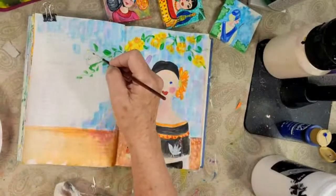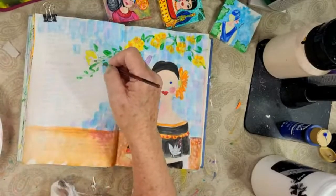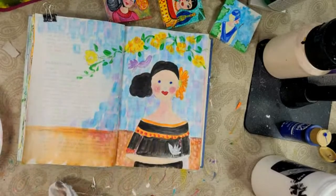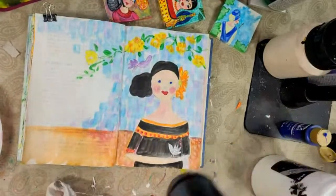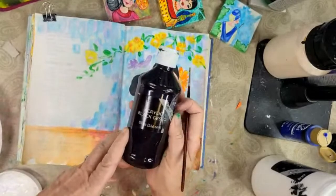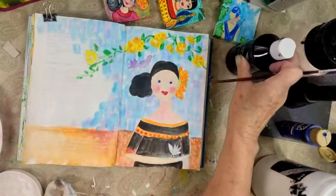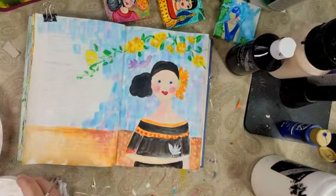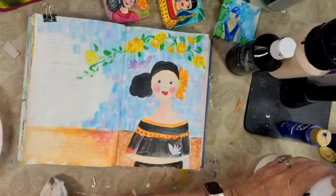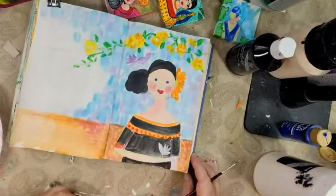Y'all, there's a lot of people on here. Do y'all use gesso a lot? Okay. Have y'all used black gesso? Oh gosh, there's all kinds of stuff you can do with black gesso. You've got to give this a try.